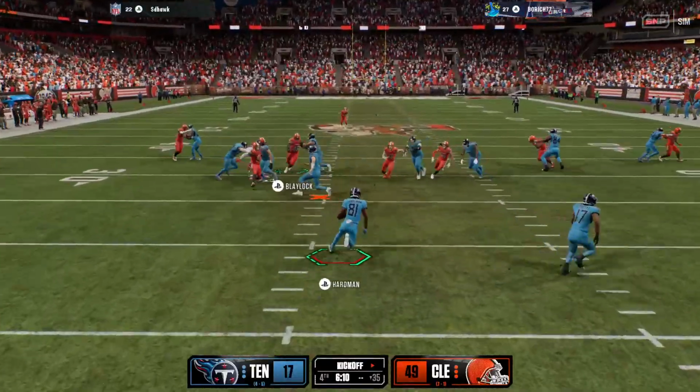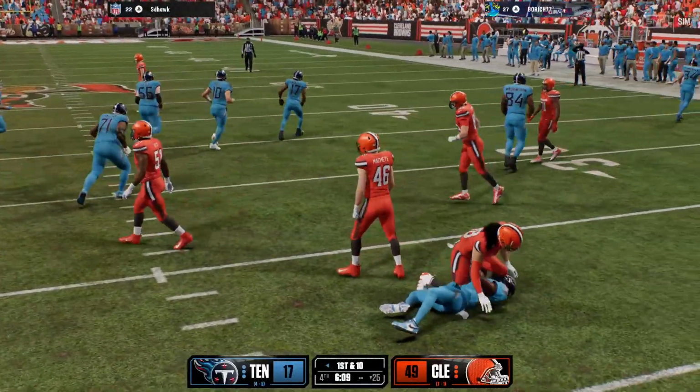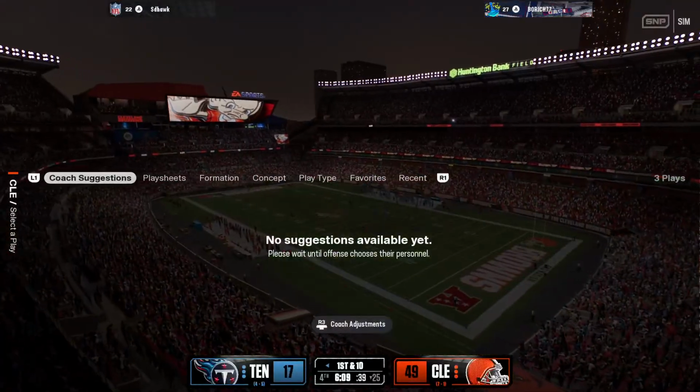Hardman now to return it. The Titans take over first and 10 at their own 25-yard line.